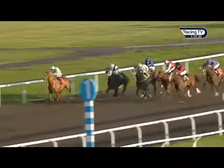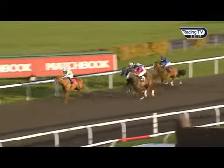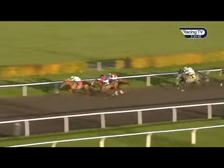Canagat it is. Yeah, messy race, wasn't it? Canagat set out to make the running, but then David Egan actually took a pull and let a couple of the outsiders stride on. They've gone slow, they've sprinted inside the final 3 furlongs. That's found out Code of Conduct.